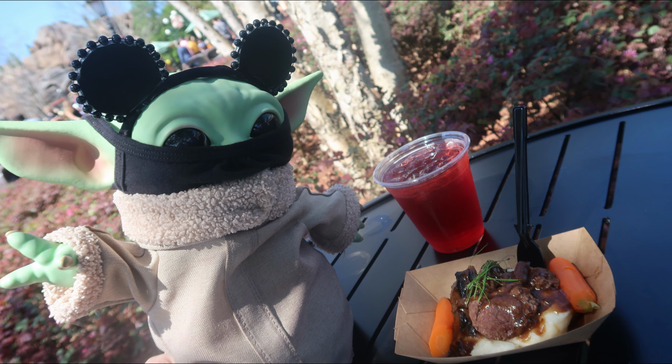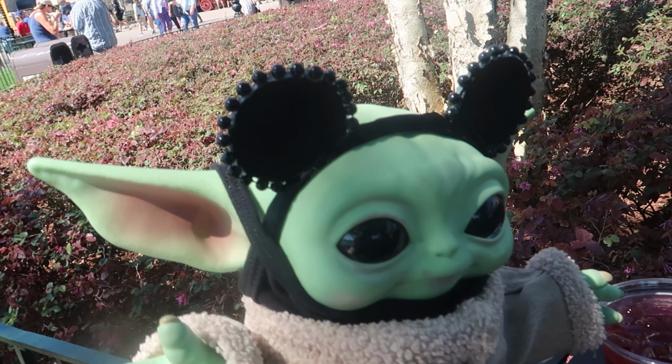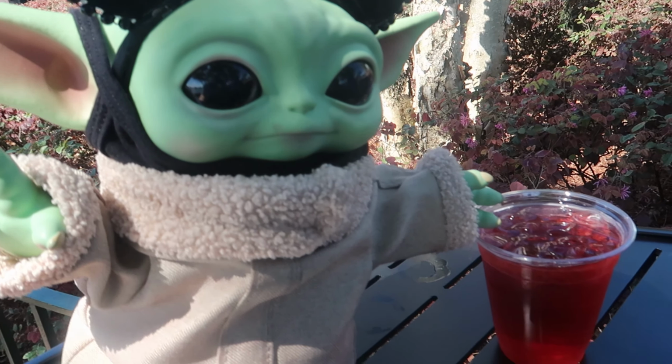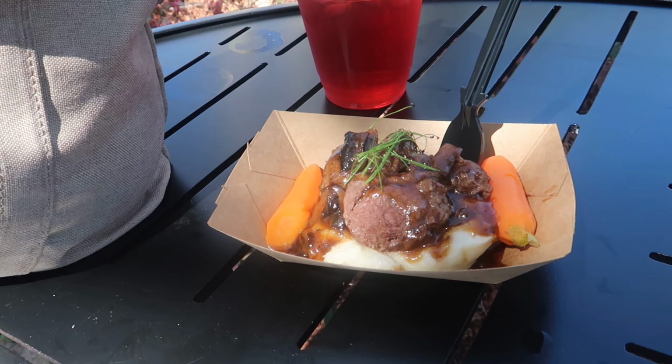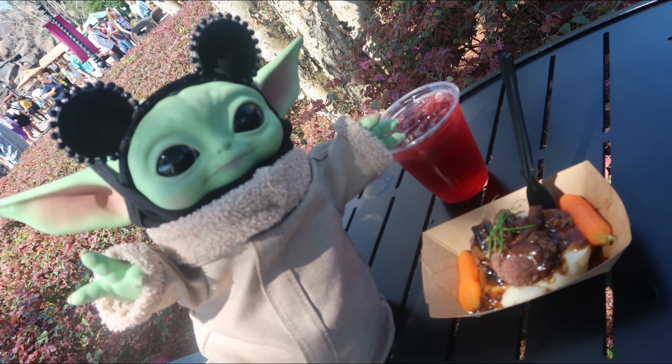My first pick was the beef tenderloin tips from the Northern Bloom Outdoor Kitchen, and it came with really amazing whipped potatoes and carrots, and overall it was very good. The beef was tender and flavorful, and it was not a bad portion for a festival treat either. And of course, Northern Bloom is in the Canada Pavilion, so I had to pair my beef with an Ottawa apple, which is my go-to Epcot cocktail.